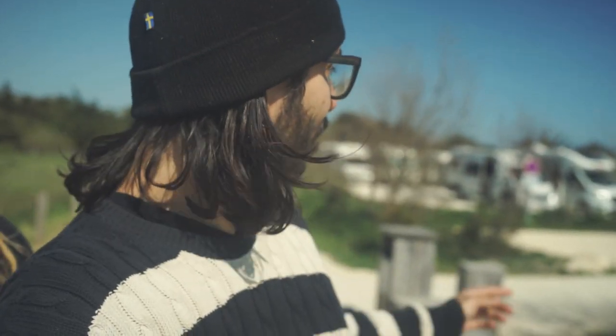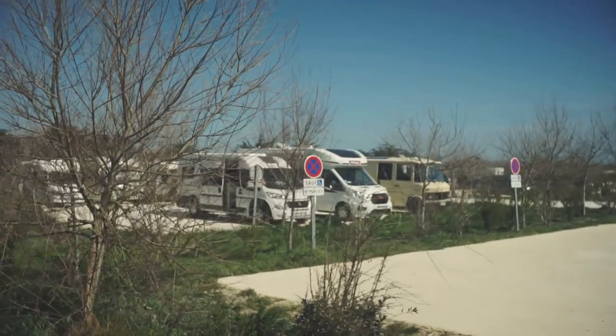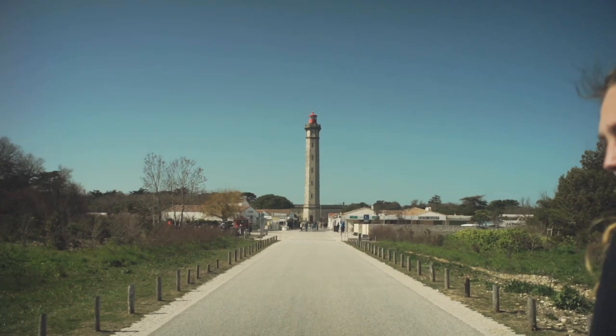So we've parked over there next to all the other campers here. Yeah, we are always the old school camper van and always the youngest people. And we are going over to this lighthouse.